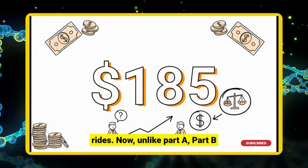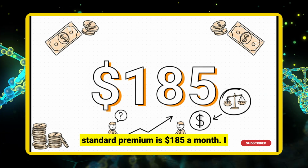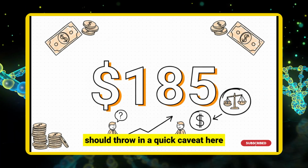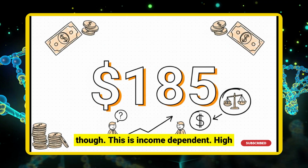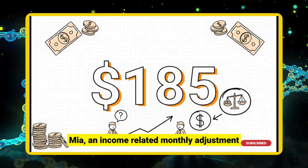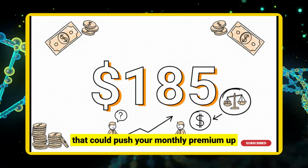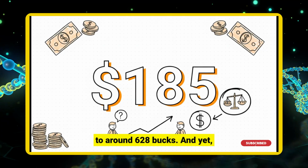Now, unlike Part A, Part B requires a monthly premium. For 2026, the standard premium is $185 a month. I should throw in a quick caveat here, though. This is income dependent. High earners get hit with something called IRMAA, an income-related monthly adjustment amount. And depending on your income, that could push your monthly premium up to around $628.